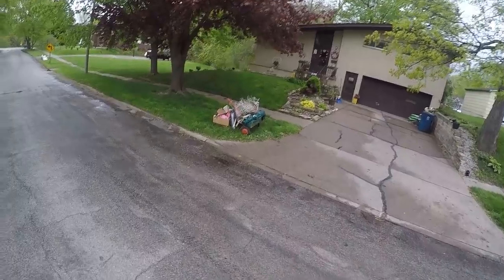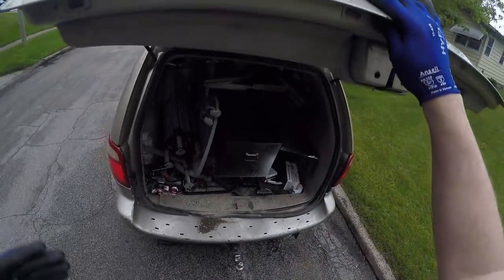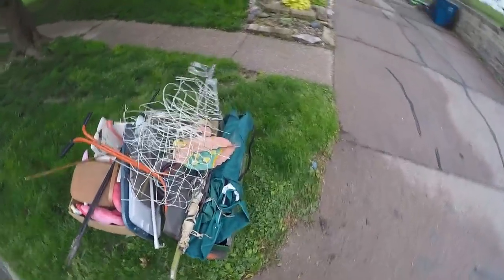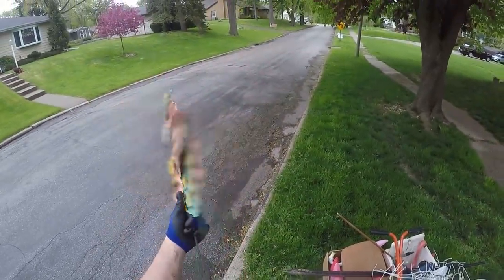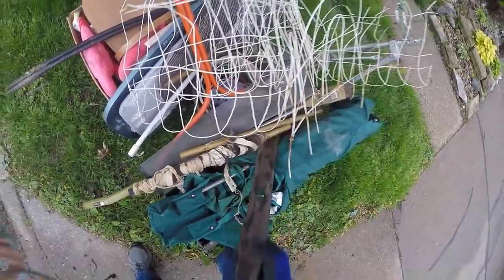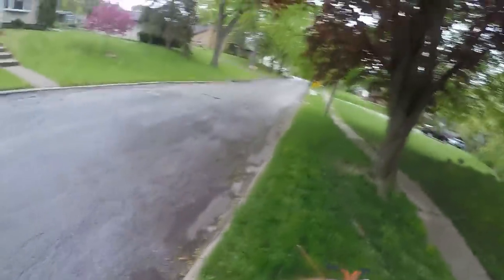All right, so now I'm gonna be looking for smaller stuff for obvious reasons. Oh, I should put this in Diane's yard. Oh, that's classic. Love it. Heating element. Chair.